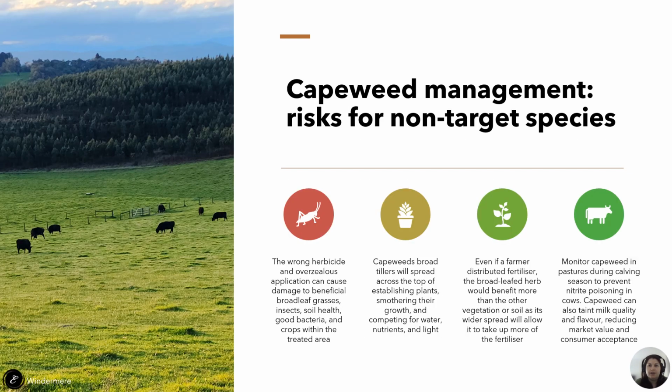Careful consideration and research into your chosen management strategy is imperative to protecting non-target species, soil health, insects, good bacteria and crops. The wrong herbicide or overzealous application can cause damage. Cateweed broad tillers will spread across the top of establishing plants, native or pastures, smothering their growth and competing for water, nutrients and light. If fertilizer is spread, cateweed will benefit more than other vegetation or soil.